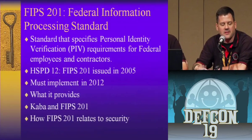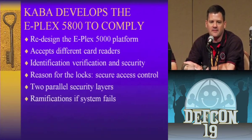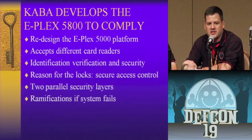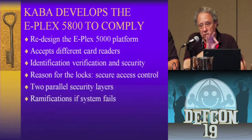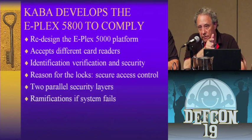We're basically saying the same thing here. So personal identity verification was the mandate from HSPD 12. Identity verification and security. The other thing you'll read in HSPD 12 that I mentioned is really the efficiency play here to drive a standard access card across all government and contractors. Right. Now, here's the deal. FIPS 201 has nothing to do with security. It's personal identity verification and a secure card system.